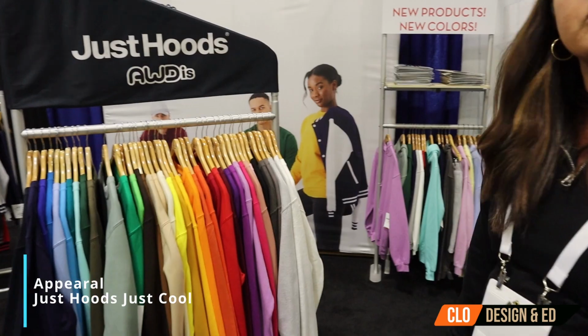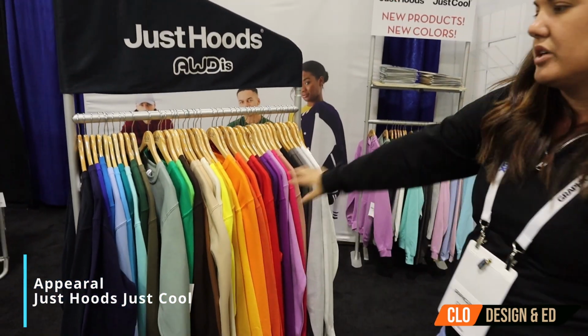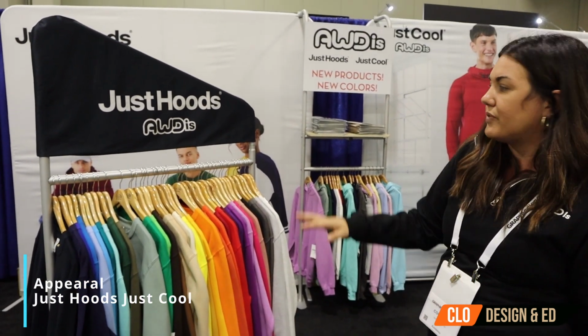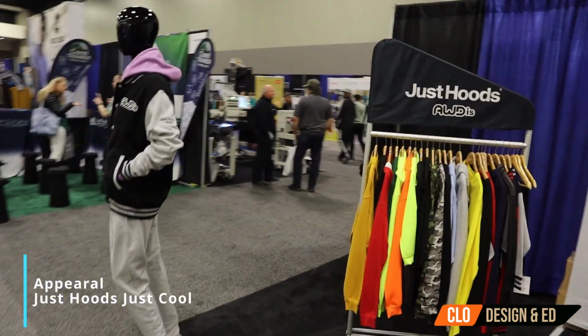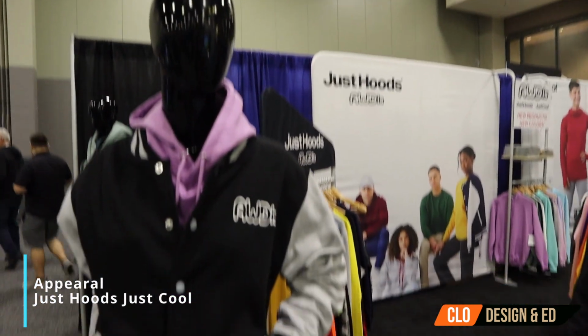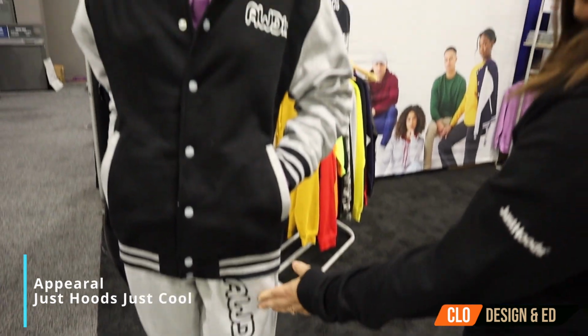You carry sweatshirts? Yep, these are the sweatshirts. Same color combinations for our hoodies as well. We also offer some Letterman jackets that you can see on the mannequin. Then we do offer the matching jogger pants. They come in navy, black, and gray, as well as shorts this year. All right, thank you so much.